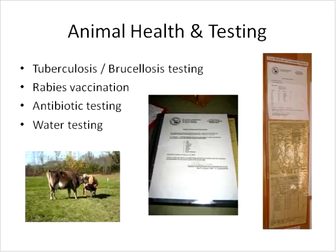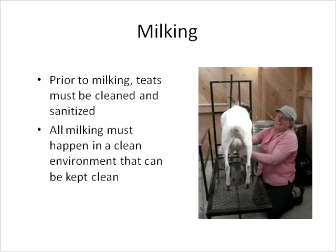So again, then there's the antibiotic testing. If you treat your animal with antibiotics, then the milk must be tested and found to be clear of antibiotics before you can sell the milk. I think that's about it on the testing and vaccination. I'm going to forward on this slide, and if you have any questions, again, feel free to type them in. Obviously, the point of this is to educate folks to be able to do this, to open up these economic opportunities.